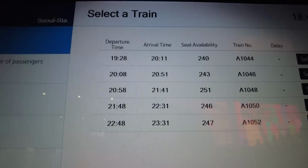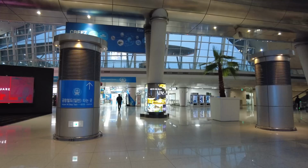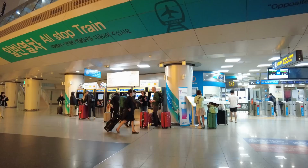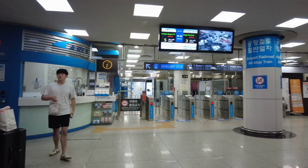Please select your departure. Oh, my train isn't even on there. Okay. I think he just told me if you're going to the metro, it's best just to go this way. I think those are T-Money vending machines. T-Money vending machine, 15 meters to the right. Oh, they're inside the fare paid zone. All right, so I have to buy a ticket.